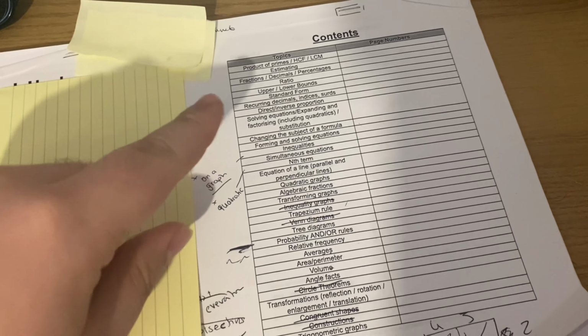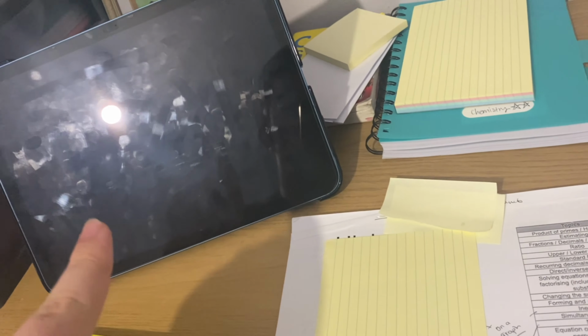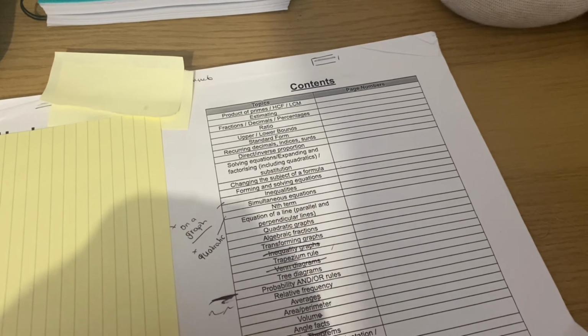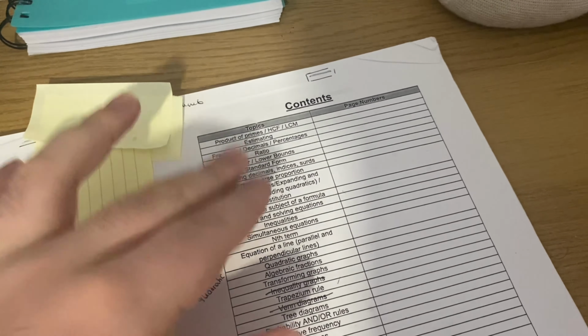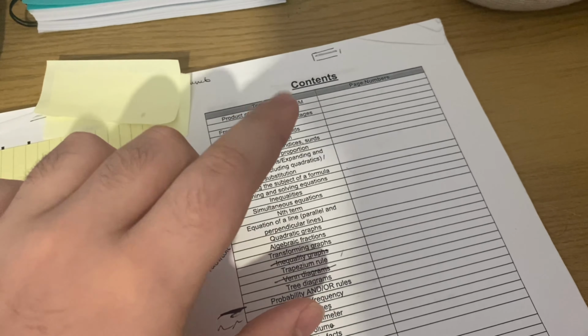So I've got the contents of everything that I need to go through, and I'm going to use my iPad, which I'll show you in a bit what I use, to do past paper questions on all of these, on the topics that I want to go through specifically today, because I use a really good website.